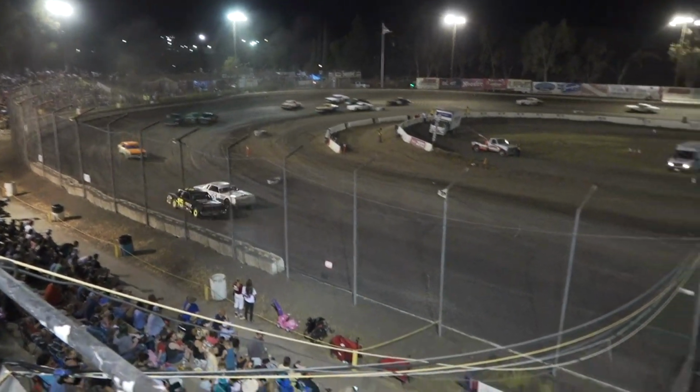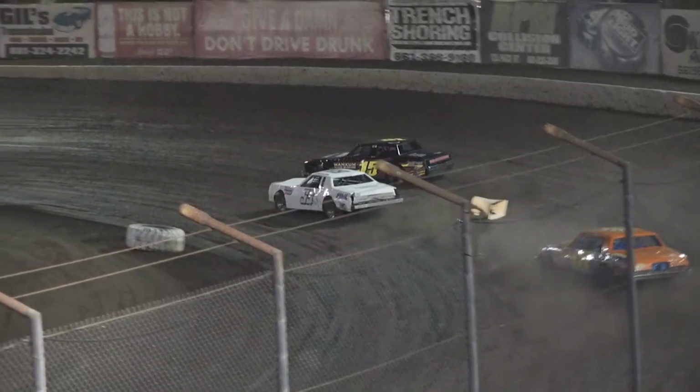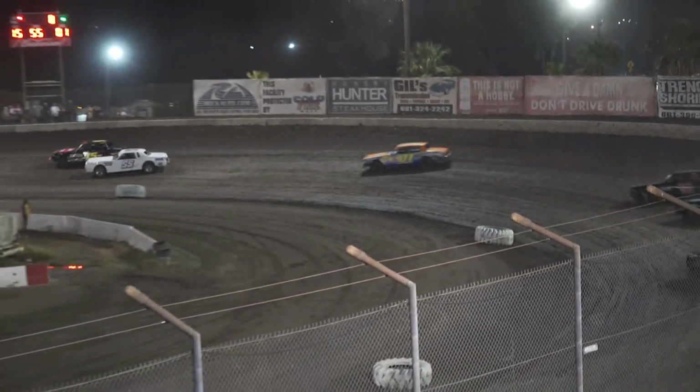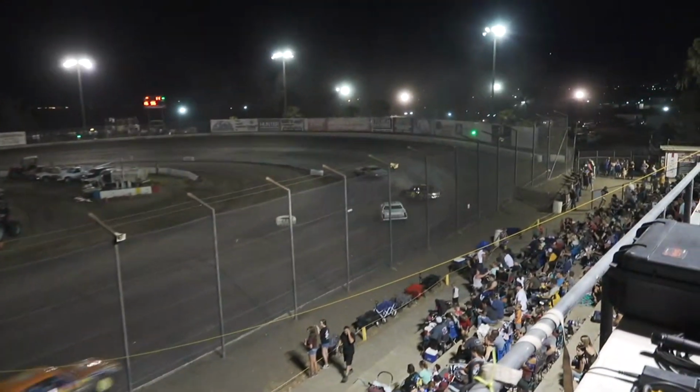We got a battle on our hands for the lead. Coming off of turn number 4 is Mark McCaslin out to the inside of Dakota Brown. Side by side in turns 1 and 2. Dakota Brown on the outside, Mark McCaslin through the middle. But out front, it is still the 15D of Dakota Brown.